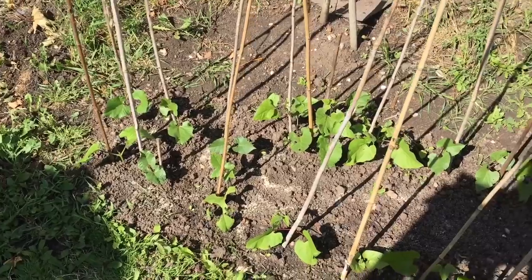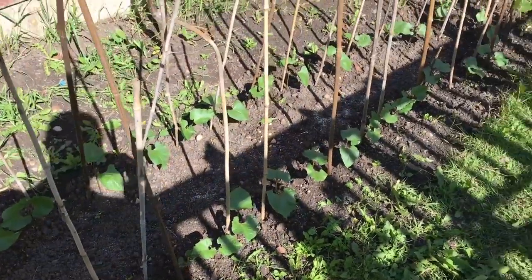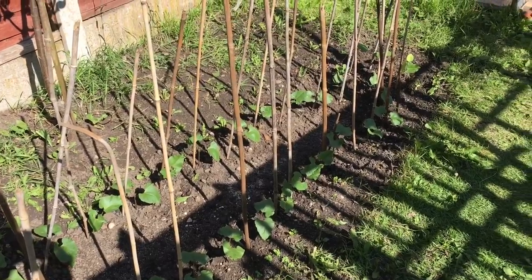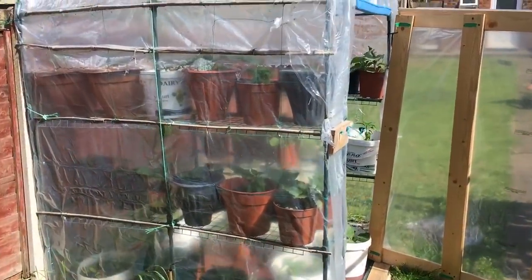Here we have runner beans. We could take a look at the greenhouse now.